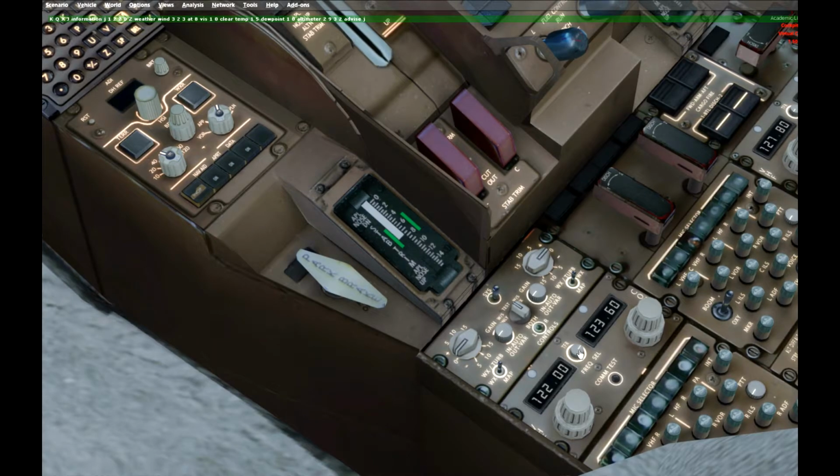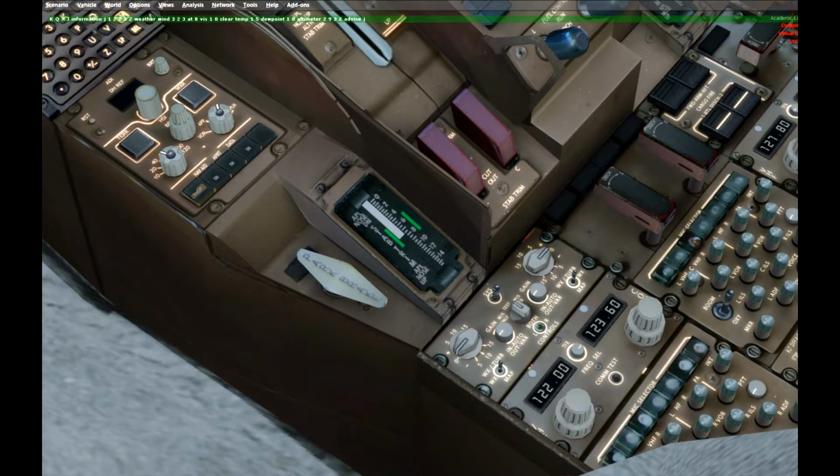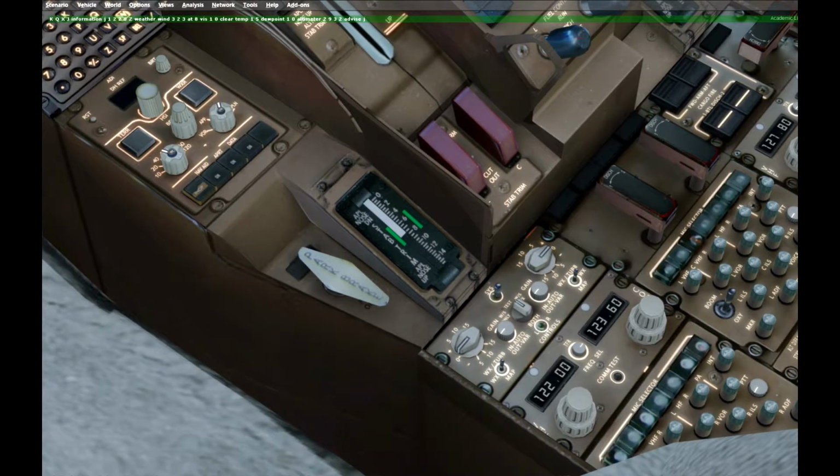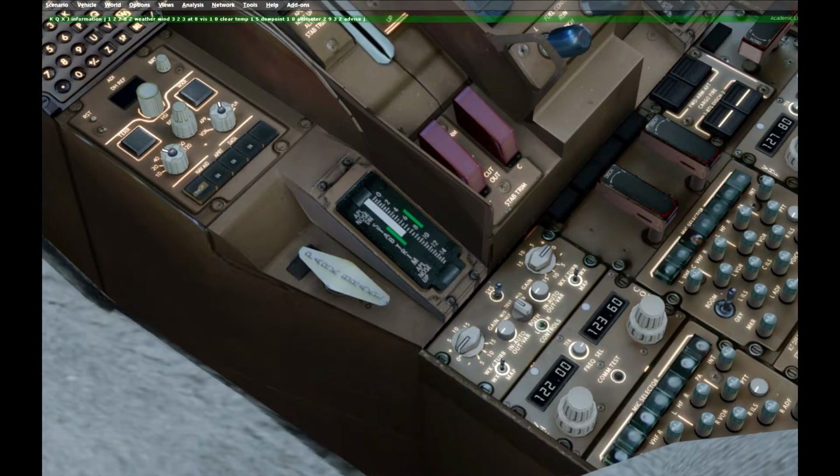Kilo Quebec X-ray Juliet airport information Juliet, 1220 Zulu weather, wind 323 at 8, visibility 10, sky clear, temperature 15, dew point 10, altimeter 2932, advise on initial contact you have information Juliet. KQXJ.